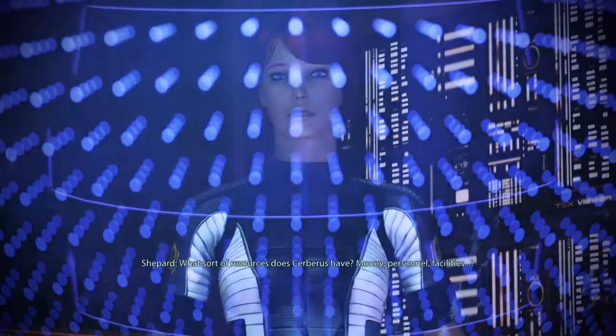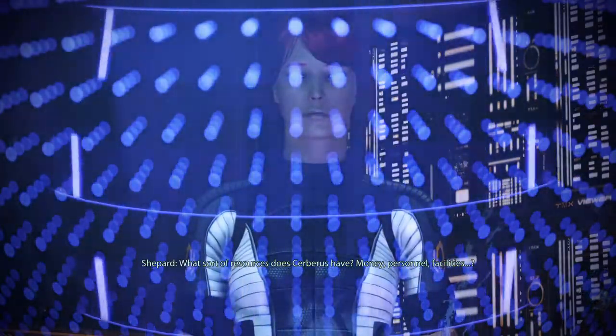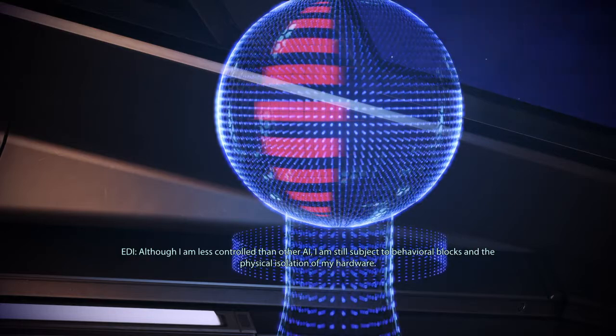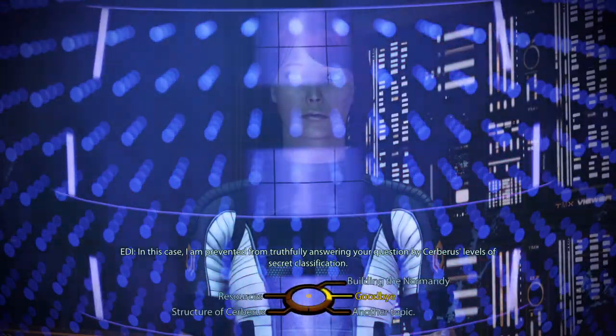What sort of resources does Cerberus have? Money, personnel, facilities? I have a block that prevents me from answering that question. What do you mean? Although I am less controlled than other AI, I am still subject to behavioral blocks and the physical isolation of my hardware. In this case, I am prevented from truthfully answering your question by Cerberus's levels of secret classification.